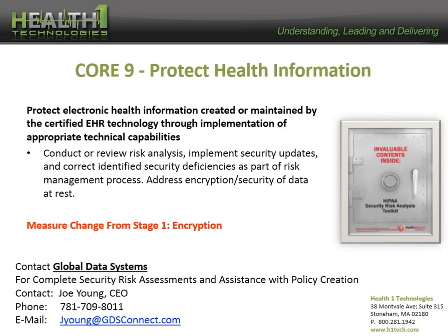Again, I would highly recommend that if you have not done so already, that you engage with a third party that specializes in security risk assessment. It's definitely something that our clients that have gone through the process find very beneficial. So if you haven't done that, I would encourage you to do it.